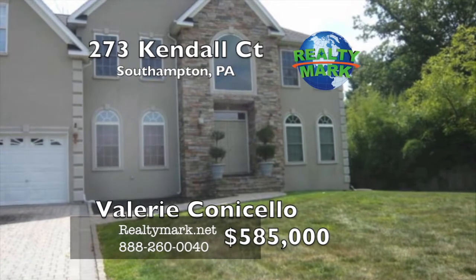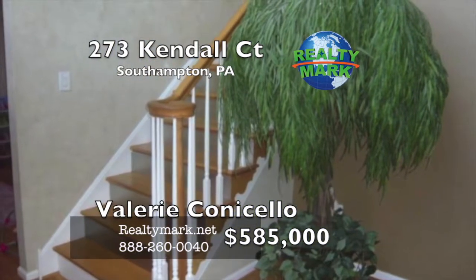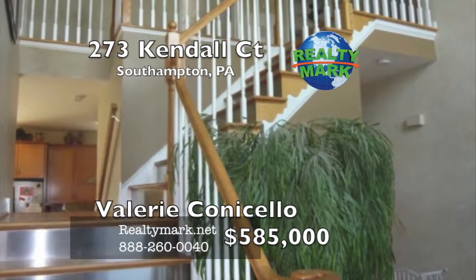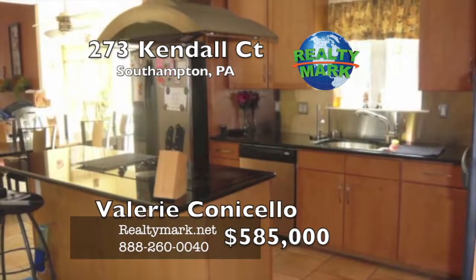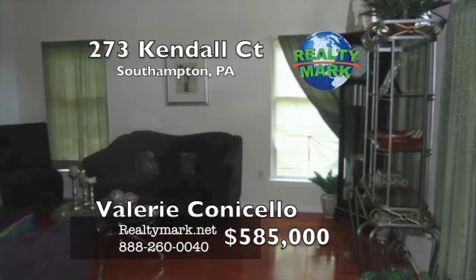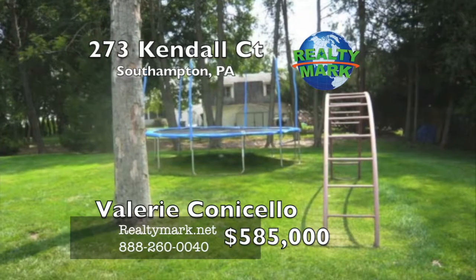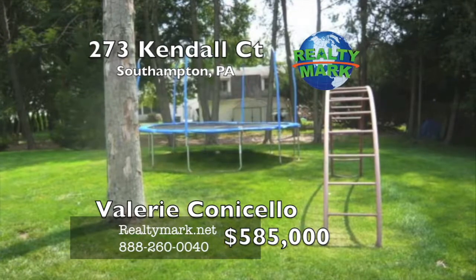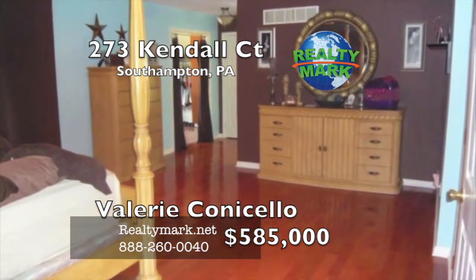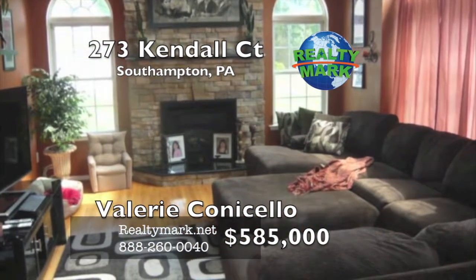Great new listing in Upper Southampton Township. This home is nestled in a private cul-de-sac close to shopping and restaurants. This 4-bedroom, 2.5-bath home features hardwood floors, separate living room, formal dining room, recreation area slash office, and a large den off of the kitchen. The kitchen has double door access and walk out to a large rear yard. The master bedroom with a loft includes an upgraded master bath, walk-in closet, and changing room. Double door entry opens to a 2-story foyer. Call Val Conicello for more details.